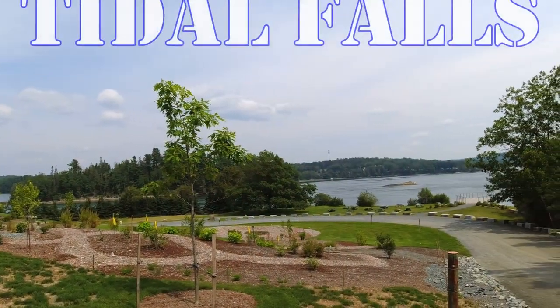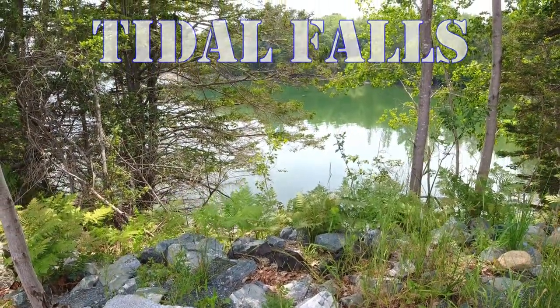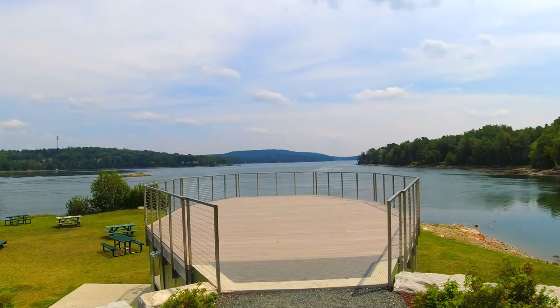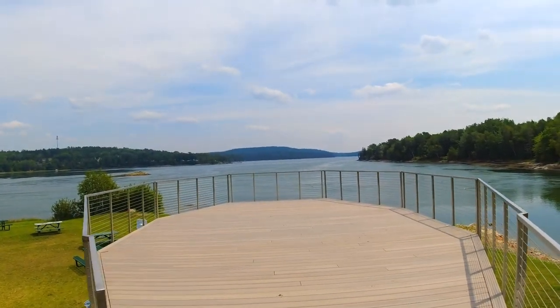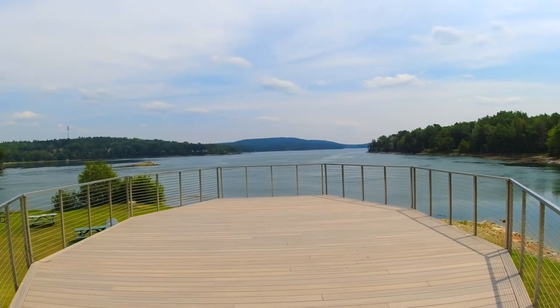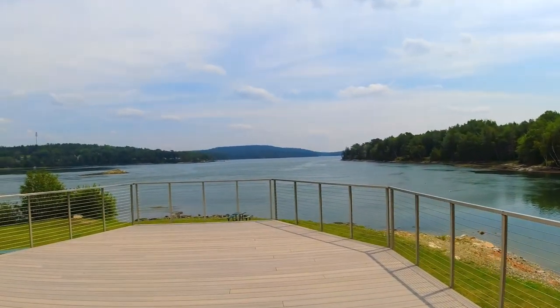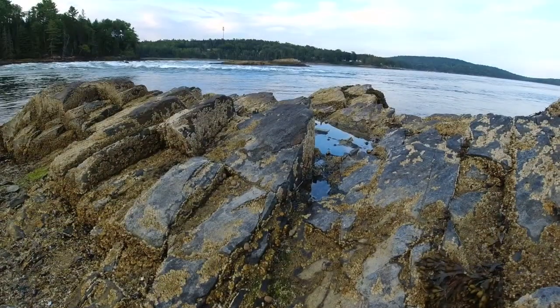Tidal Falls is part of Frenchman's Bay. And as you can see, it is beautiful. All right, this is a must-see. It's called Tidal Falls, and the currents here switch at low tide. So you want to come 2 hours before or 2 hours after, and you will see the water, how it is flowing, reverse direction.